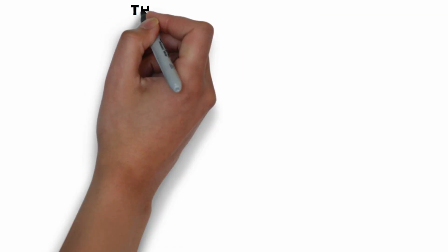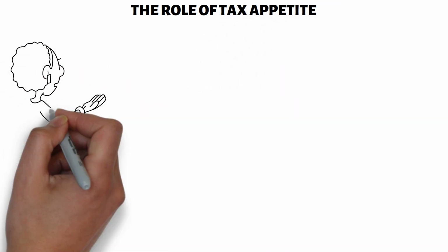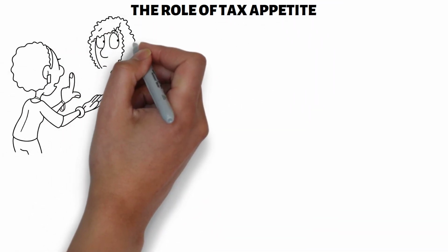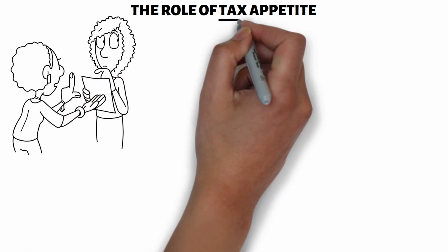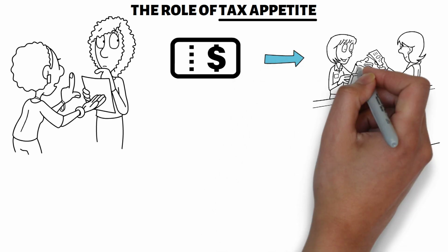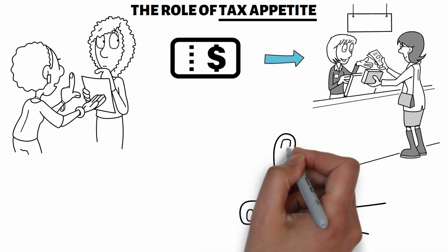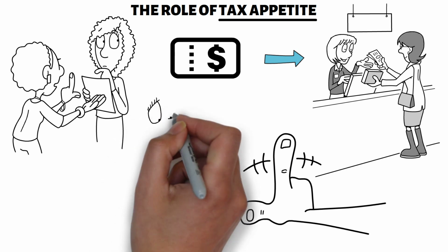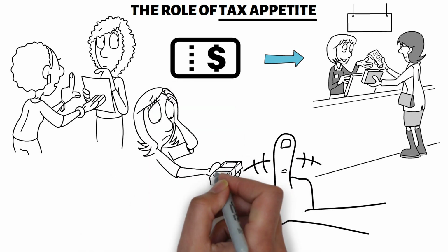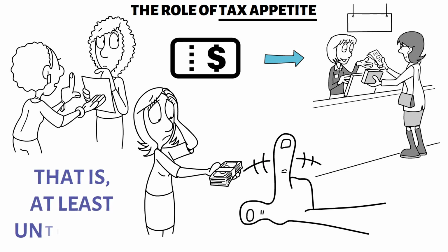The role of tax appetite. But there's a catch. To use tax credits, you need to owe taxes. This is known as having a tax appetite. They're like coupons that only work if you have something to spend them on. So if you don't owe any taxes, you can't benefit from these credits. They're only useful if you have a tax bill to reduce. That is, at least until now.